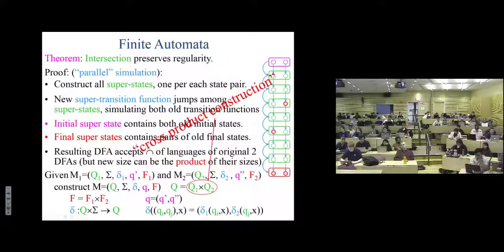So to change from a superstate to another superstate, you apply the transition function originally of the first machine on the first component with the same input character x, and separately the transition function of the second machine, you apply it on the second component of the superstate q sub j with the same input symbol x in both cases, and that transitions you into the new superstate.